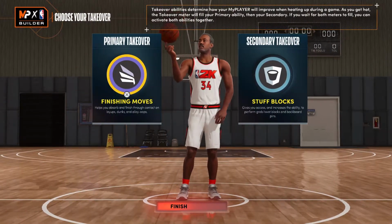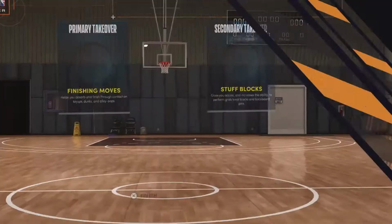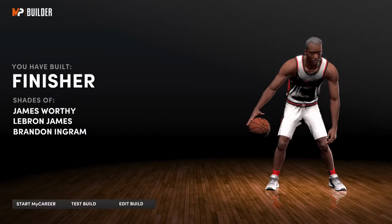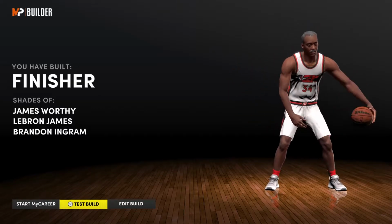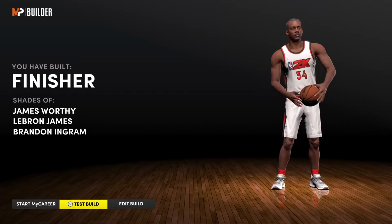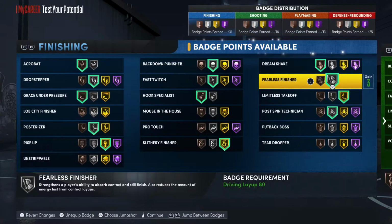So yeah. And with the takeover, I did finishing moves and stuff blocks, but obviously you can do post takeover. I believe there's shot creating takeovers maybe for this build. And you see I've built a finisher, shades of James Worthy, LeBron James, Brandon Ingram. I don't really care about the next gen shades up since it's always inaccurate because it's not going to play anything like that. Maybe James Worthy, that's about it. But LeBron and Brandon Ingram, no, this is not that build at all.